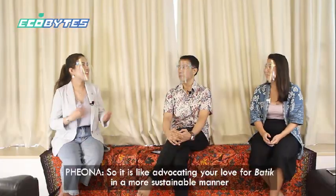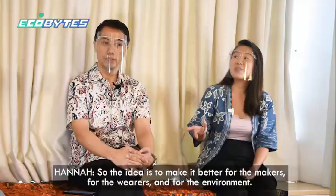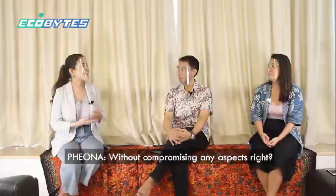So it's like advocating the love for batik in a more sustainable manner, right? That's right. So the idea is to make it better for the makers, for the wearers, and for the environment. Without compromising any aspects, right?